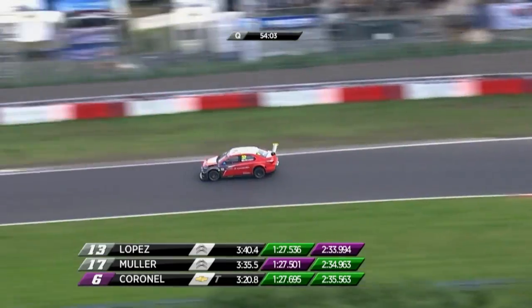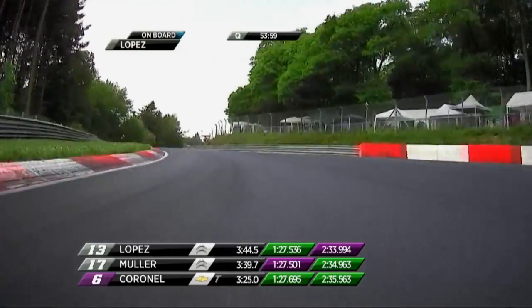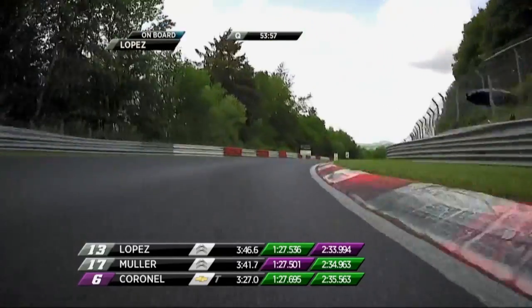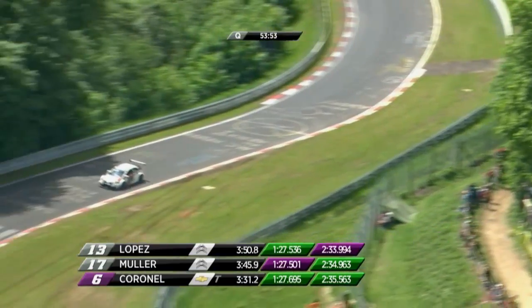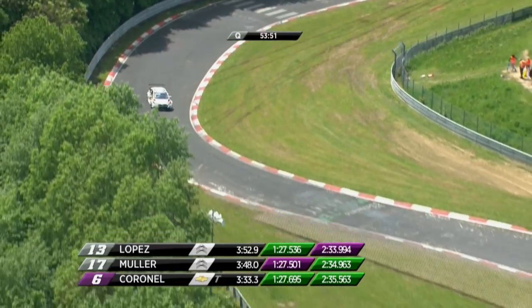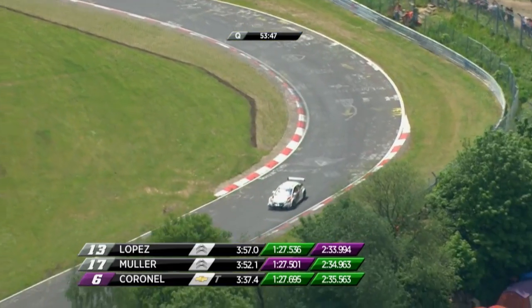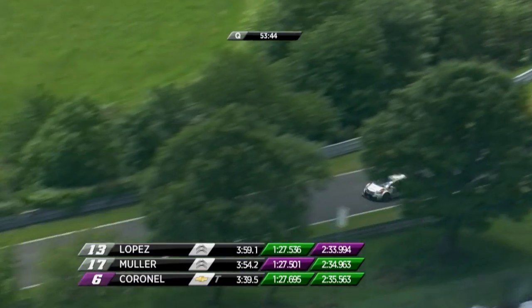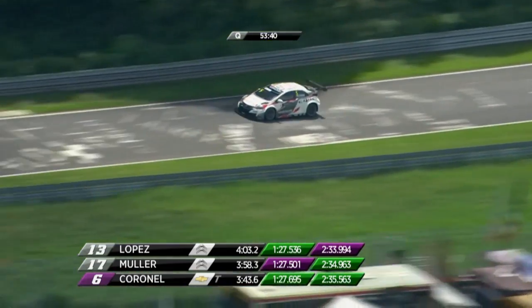So this looks flat here from the camera, doesn't it? It's a very steep drop down into Adenau. And it's some monumental elevation changes here. Adenau, down nearly the lowest part of the circuit. And here is Norby, he's a little further back. That is exiting the Hatzenbach and Hocheichen section of the track.